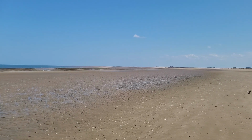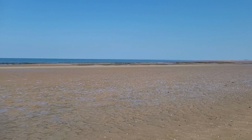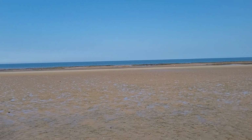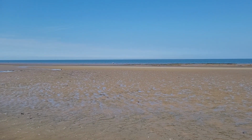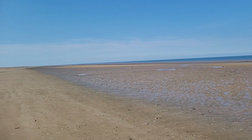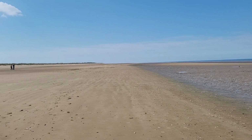There we go. This is the beach at Titchwell. Down here is pretty good for waders: bar-tailed godwit, oystercatchers, terns, turnstones. It's just an awesome beach. Goes for miles and miles.